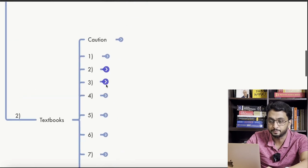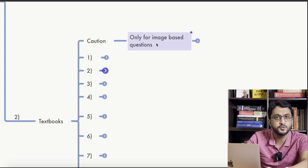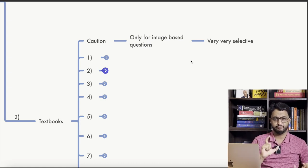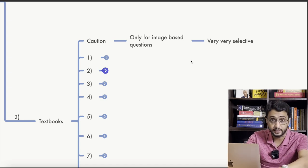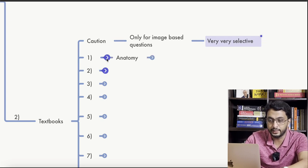Now, do you need any textbook? First, I want to start with caution. Majorly and specifically, only for image-based questions you have to use it, and that too very selective chapters. The moment you take a textbook, there should be a question mark in your mind: why am I taking it? Definitely in between, if you want to clear some concept, it's okay. But you have the Dental Amaze Academy app to guide you at each and every step. So usually you don't need a textbook. But if you want to do that extra bit of image-based questions very selectively, under guidance, you can have textbooks. Now let's do one by one.